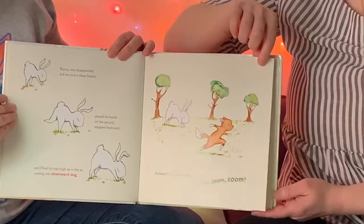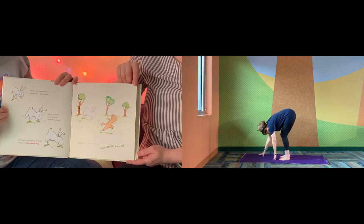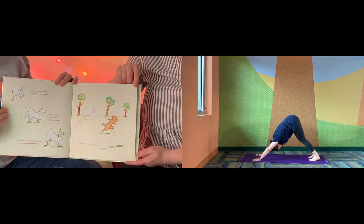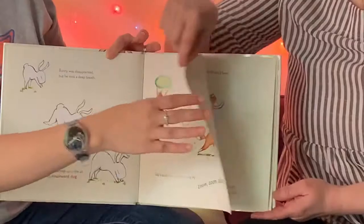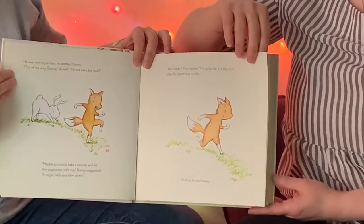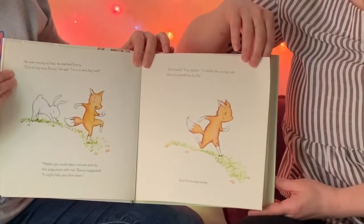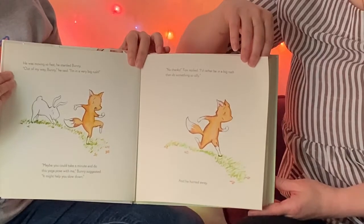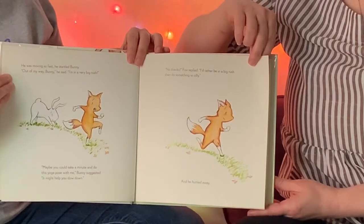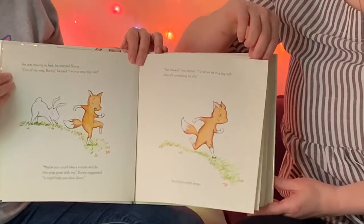Bunny was disappointed, but he took a deep breath, placed his hands on the ground, stepped backward, and lifted his hips high up in the air, coming into downward dog. His friend Fox came hurrying by. Zoom, zoom, zoom. He was moving so fast, he startled Bunny. "Out of my way, Bunny," he said. "I'm in a very big rush." "Maybe you could take a minute and do some of these yoga poses with me," Bunny suggested. "It might help you slow down." "No thanks," Fox replied. "I'd rather be in a big rush than do something so silly." And he hurried away.